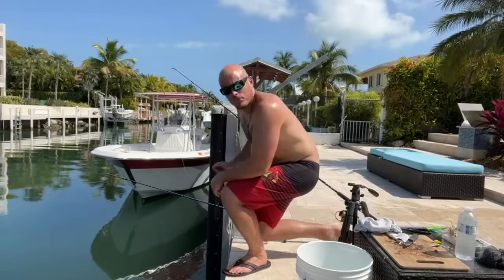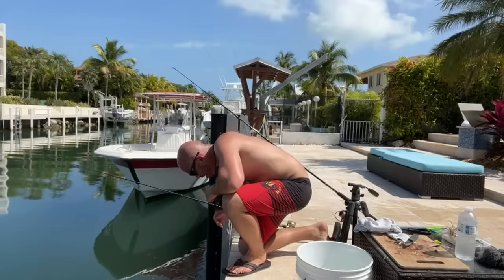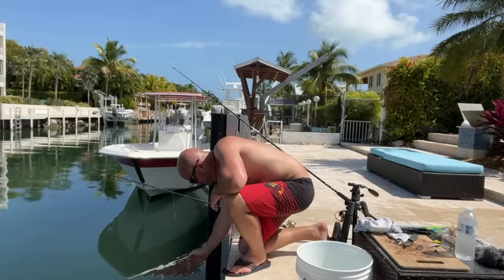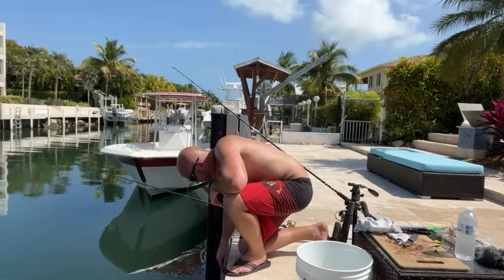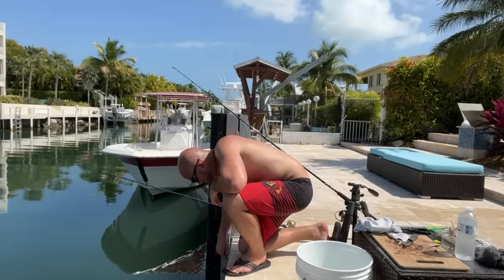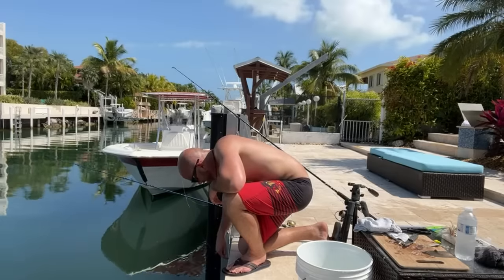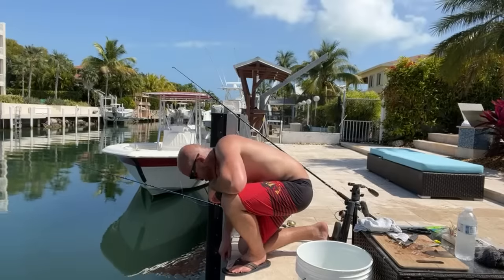I'm going to try one more time, and if I don't get anything, these parrotfish. We have a small hook, small piece of bait. Had a bite.